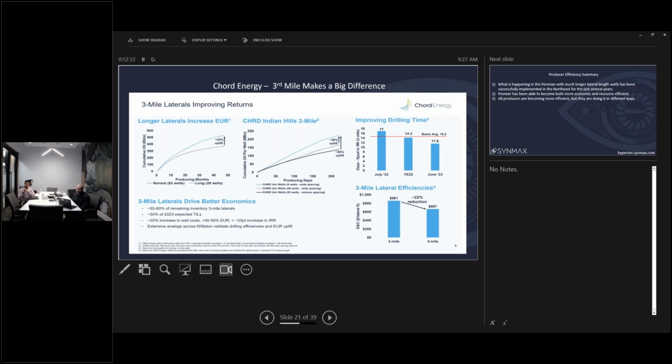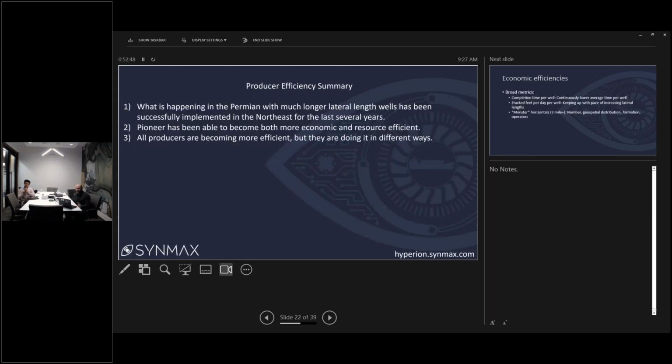So definitely a big increase in economic efficiency. The 3-mile laterals also increase the D&C cost per lateral by 22% compared to the 2-mile lateral. So it's just another really interesting metric.